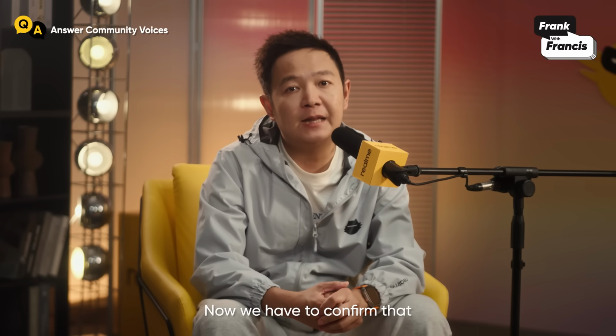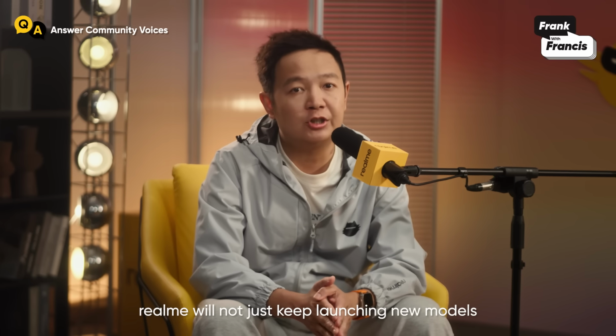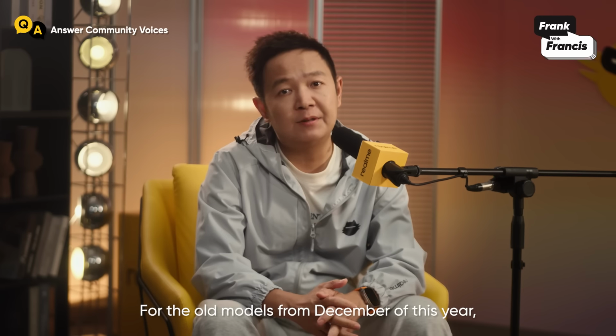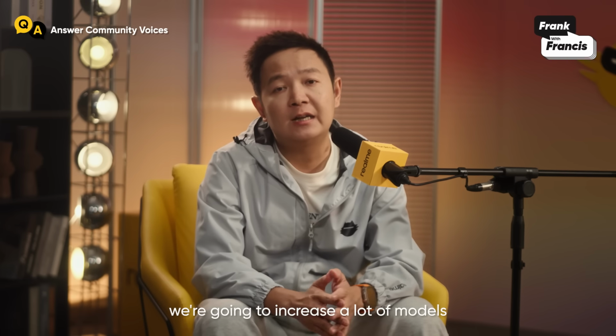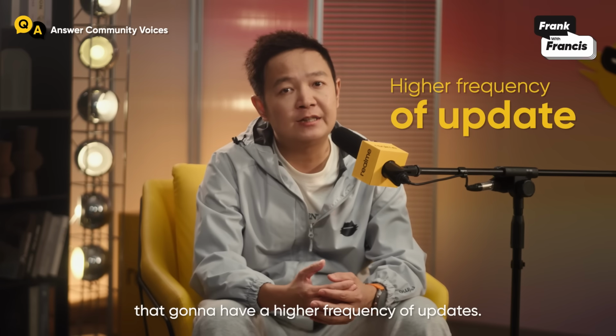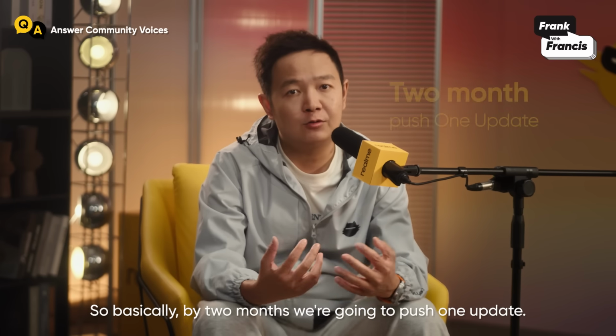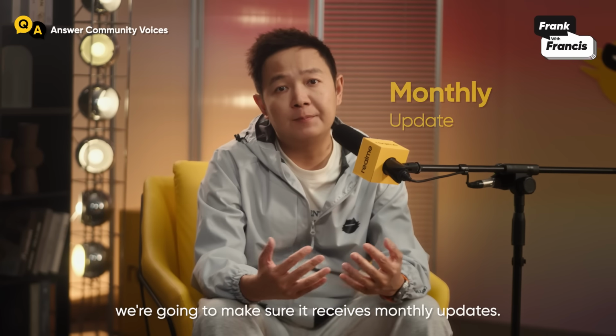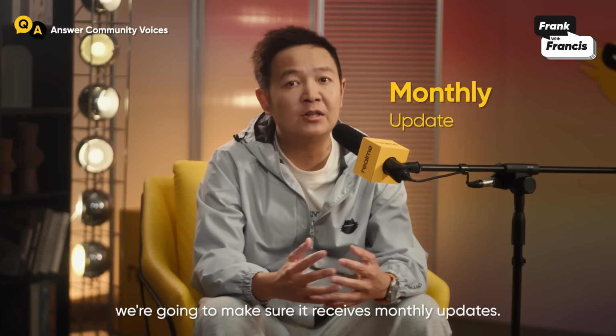Now we have to confirm that Realme will not just keep launching new models and forget to update the old models. For the old models from December of this year, we're gonna increase a lot of models that gonna have a higher frequency of updates. So basically by 2 months, we're gonna push 1 update. And for some other models, we're gonna make sure it receives monthly updates.